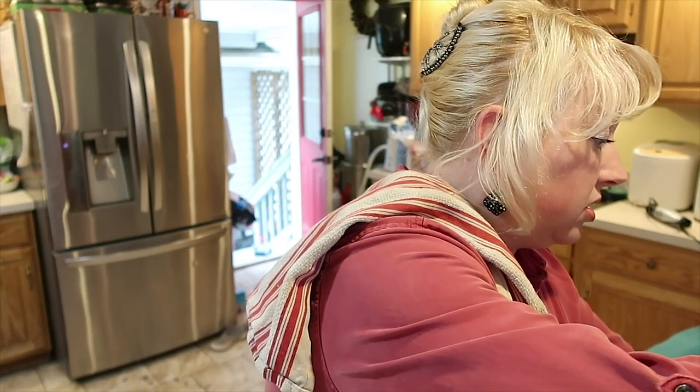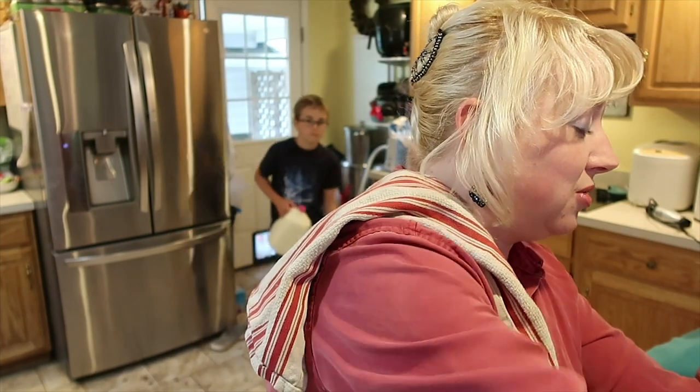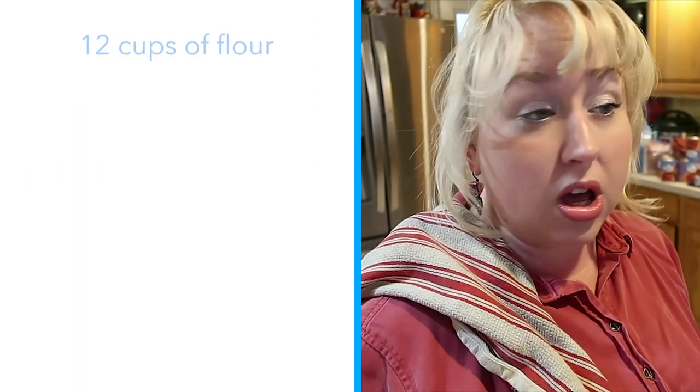Yet again proving I'm just a mom cooking in my kitchen. I don't do anything right ever. I don't care a thing about wet cups and dry cups when it comes to measuring. This cup that I'm about to use is technically, I know now, a wet cup, but I have been using this measuring container for like 15 years or so. It served me well. So we're going to put in 12 cups total of flour.